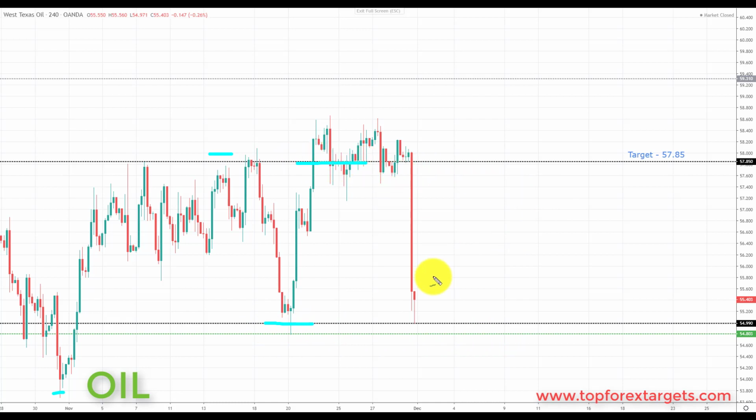So very simply put, going into next week, for anybody looking to trade crude oil, having tested the 54.99 last week, we're currently sitting at a key area of support where we can start to look for those bullish formations and patterns. Looking up towards the next key area of resistance to the upside and the range top at 57.85.